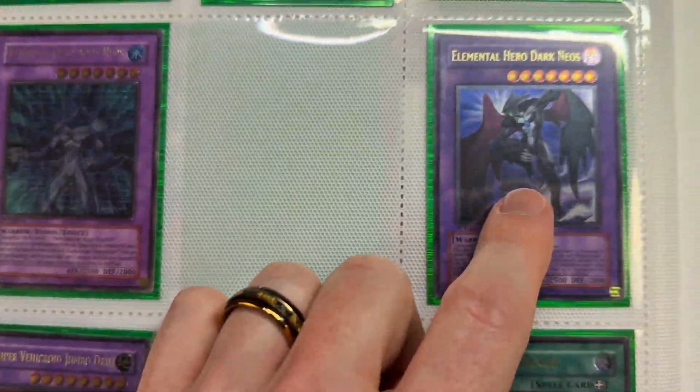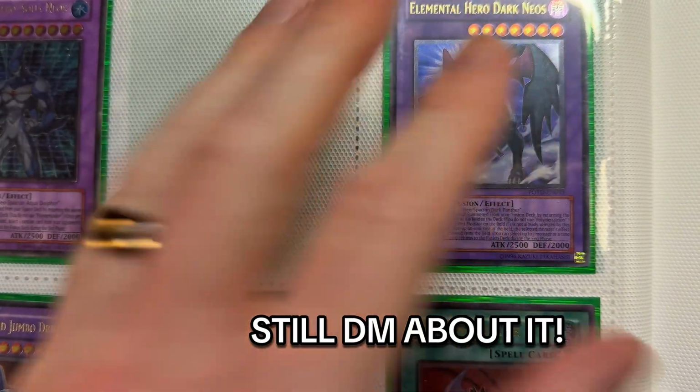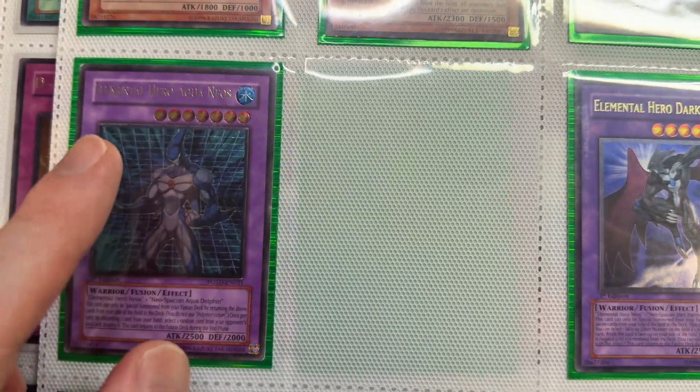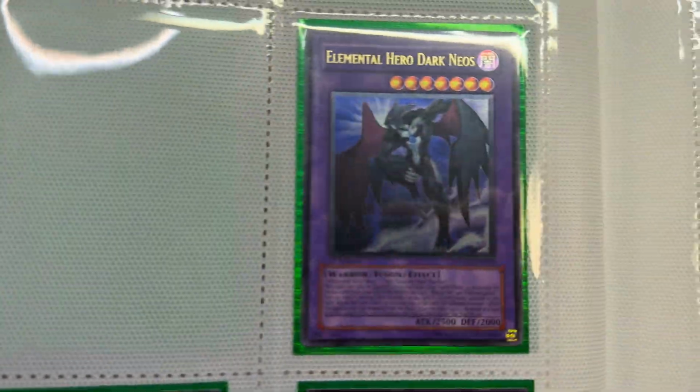So the Dark Neos, this one, he and I already agreed on this particular card, so this one is mine. But we've got the Aqua Neos European print again. This looks so good. In comparison, this is super flat.